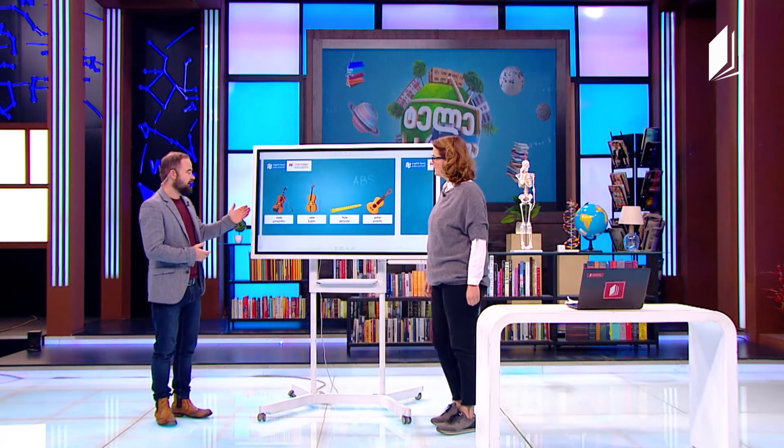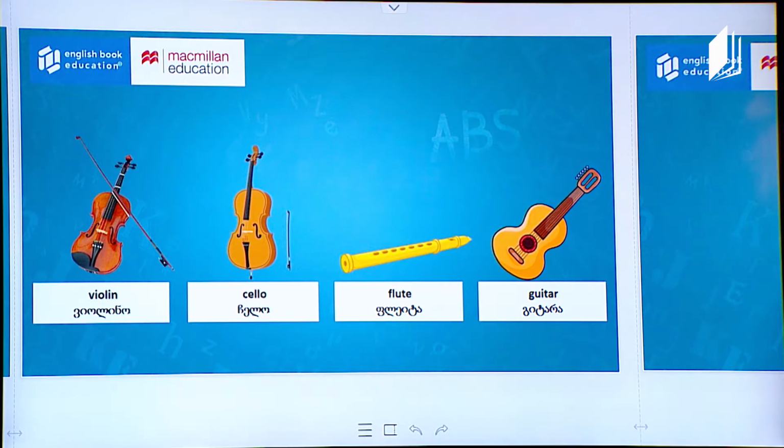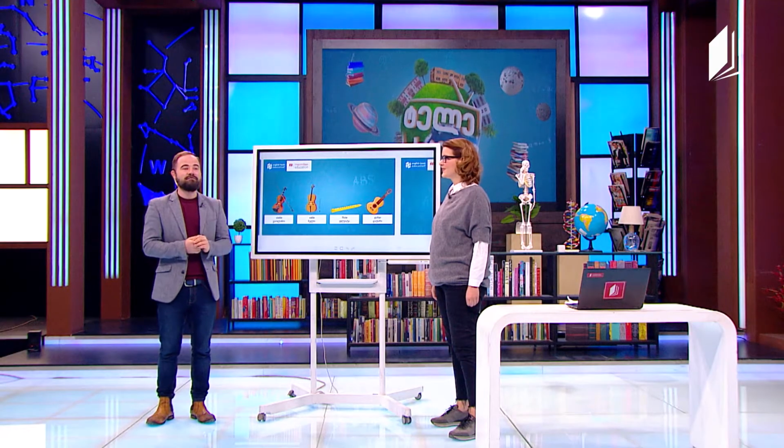Next one. Now we have a violin. A violin. This is a wooden instrument that we play with a bow and it has strings that make a lovely, gentle sound. It's a violin. Please repeat these words after Mr. Mike. Violin.